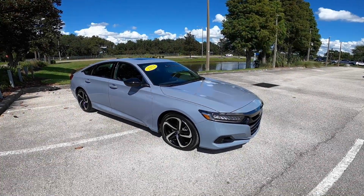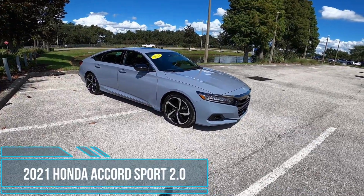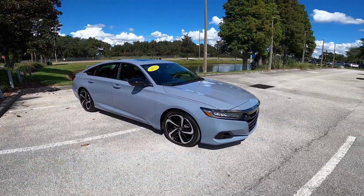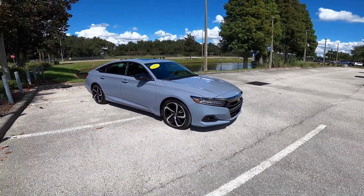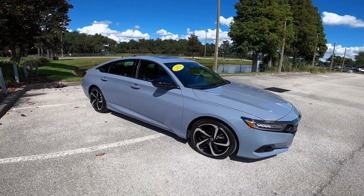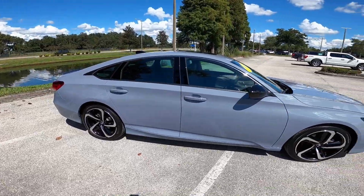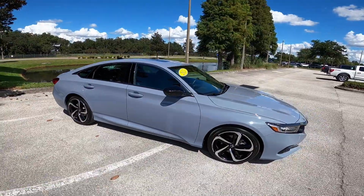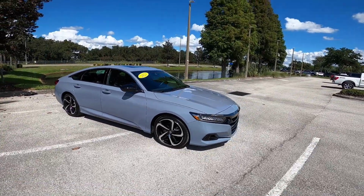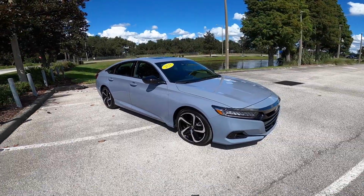My name is Pedro. In front of me I have a 2021 Honda Accord Sport 2.0 liter. Excited to drive this car because I think this is one of the best Japanese sports sedans that there is. Beautiful color that we have. This one's called Sonic Gray Pearl, which is a beautiful kind of grayish bluish color. Really nice, kind of like a Nardo gray, but with a blue tone to it. It's really cool, really beautiful color to this car.